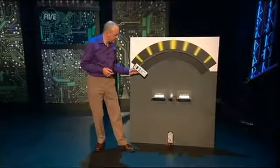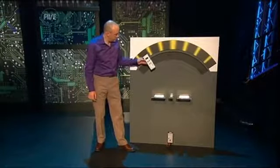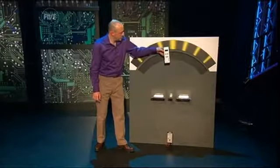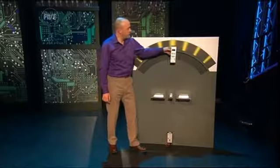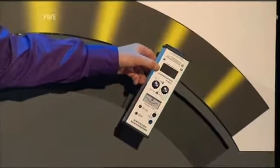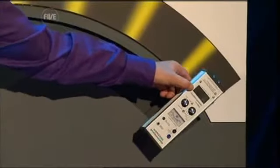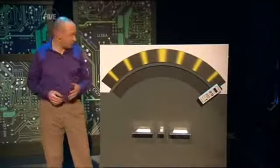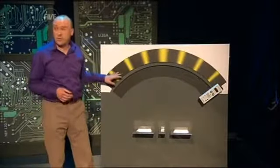Listen carefully to this. Okay, it's getting stronger and quieter. Each of these yellow bands is a region where the microwaves are strong. So instead of having just two regions where the microwaves are strong, we've got quite a few.